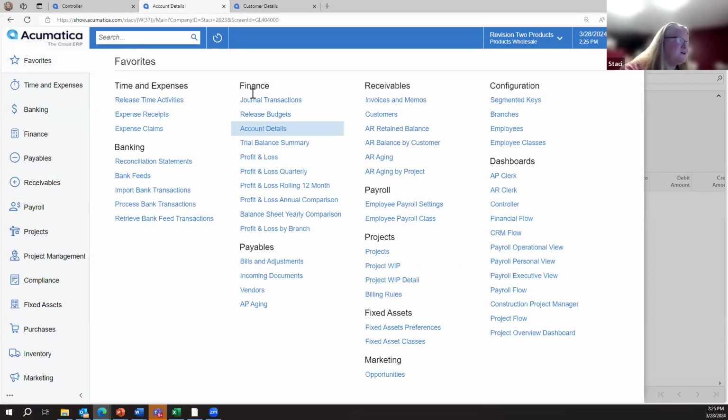Here's my finance functions. Here are my payables functions, my receivables. If I'm going to go into the project space, it's all right here on this one screen. I'm going to work out of this 95% of the time. But when I'm looking for something else, I can come over here into these spaces and look for it there.